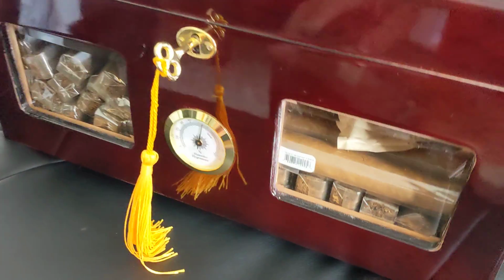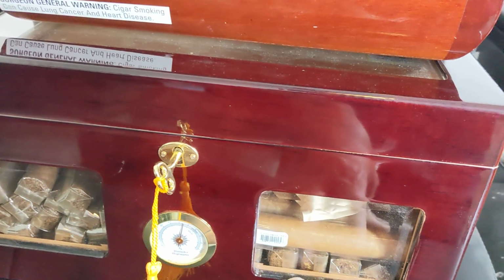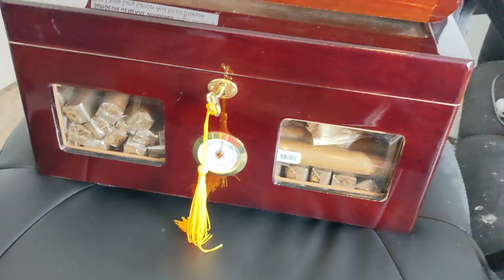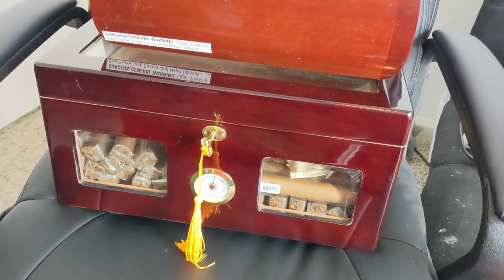But these are everyday. So these are like knockoffs of Drew Estates, Cigars International, Maduros. Because again, you're not going to go outside in the yard or on a boat and smoke a $150 cigar. Now, I smoked a $100 cigar.